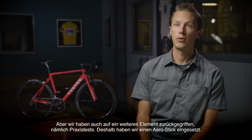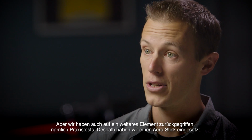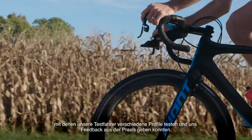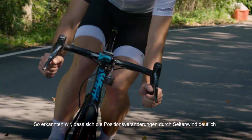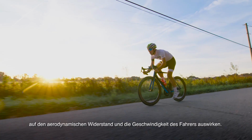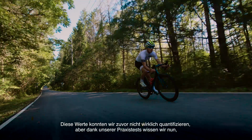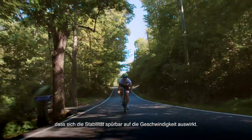concept. But we also brought in another element, which was real-world testing. So we had an aero stick. Over the years, we've developed a lot of our own proprietary aero sensors that allow our test rider fleet to basically go out, do tests with different profiles, and kind of give us real-world feedback. And it's showing us that the position changes from crosswind really have a significant impact in the overall CDA or the overall speed of the rider. This is something that we really couldn't quantify before we took this to field testing in the real world. And we're showing that really stability has a tangible speed component or a tangible effect to your speed.